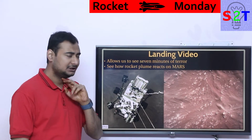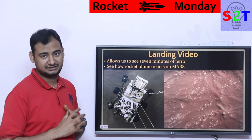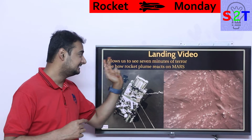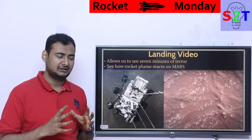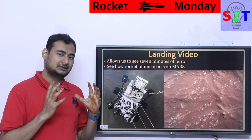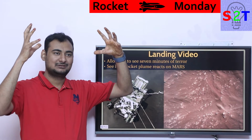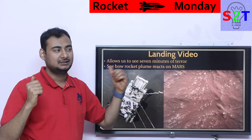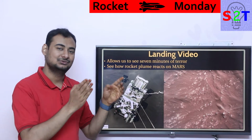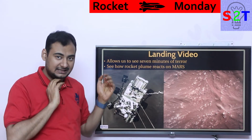Now, the landing video. That may not sound scientifically important, but it is very, very critical, simply because this allows us to see the seven minutes of terror. If you are old enough, you would remember older Martian rovers, because we did not get the context of size. We always saw big airbags going boing, boing, boing, and done. Now, why don't we do that anymore? Simply because those rovers were tiny, as in this big. They were tiny, so that could be done.